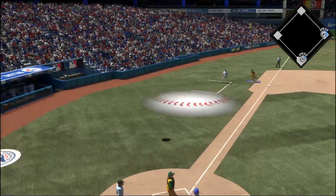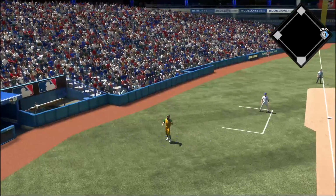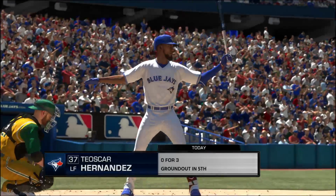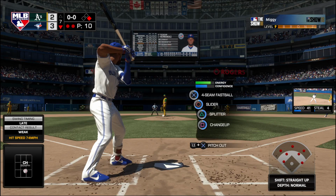Popped him up. Pinder shading to his right. He's got it, and there are 2 down now. So that'll bring in Teoscar Hernandez. No hits in 3 tries so far. He's struck out once.